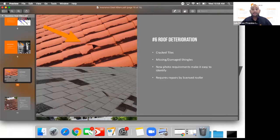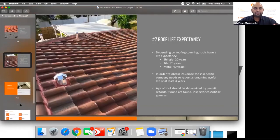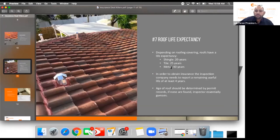But if you just grab that report and you forward it to the insurance company, something so simple as cracked tiles or some missing shingles on a roof that costs less than $500 to fix, in most cases, it could prevent you from obtaining insurance. Okay, I'm almost done. I got 2 more left. Number 7, roof life expectancy.